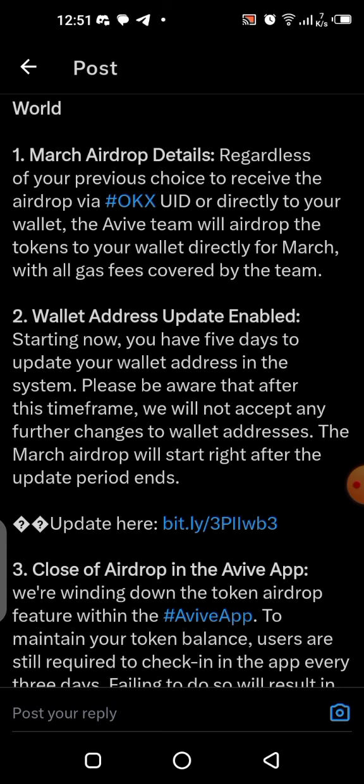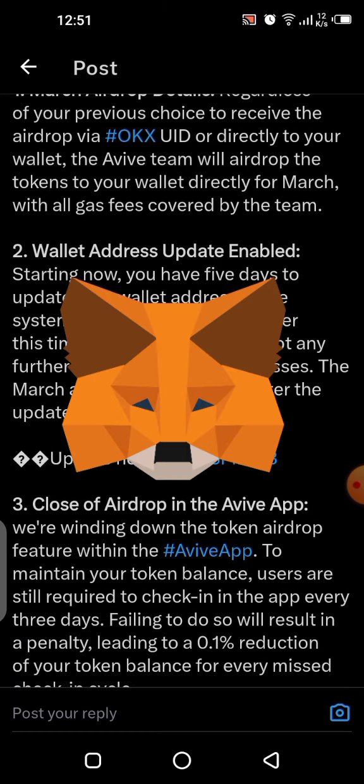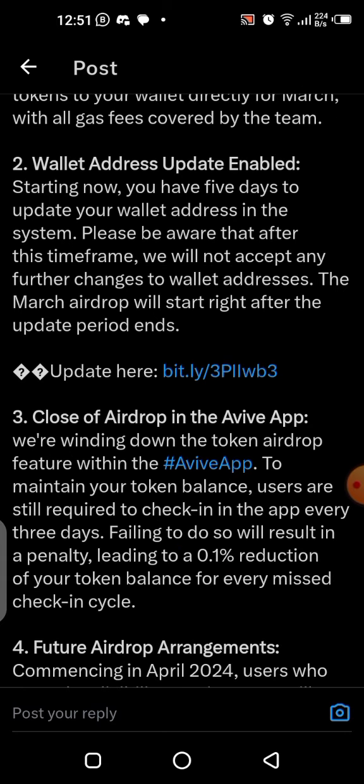go and add your wallet address. Now, what I'm saying is you should add your wallet address, guys. I keep saying this, use your MetaMask wallet. In fact, it is the safest, it is the best wallet that you can use for all these airdrops and so on. So use your MetaMask wallet. Just go and update your wallet. That's if you've not yet used your MetaMask wallet.